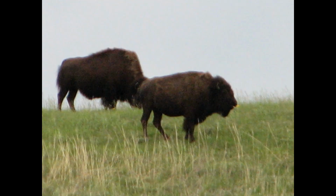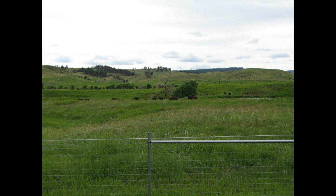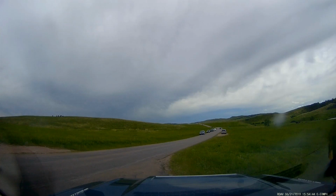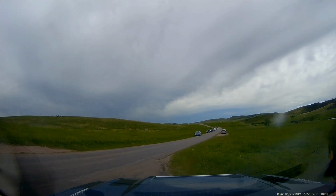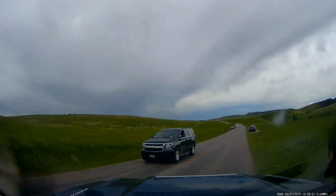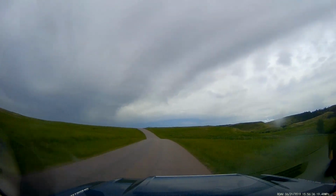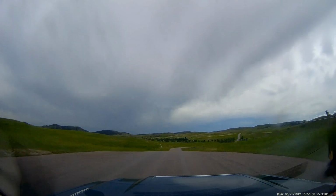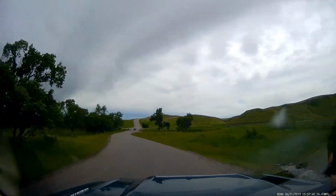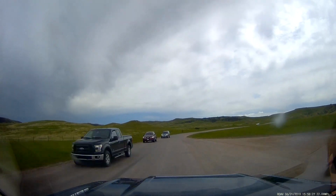All these animals are within confines of a fence line, so they're pretty much kept in one area. They don't necessarily roam free through the park. Unlike in Texas, there's a state park where the bison actually roam free. So you'll have bison roaming through your campsite sometimes, which we'll have some video towards the end of our 2019 trip to show you guys of those bison in the park.